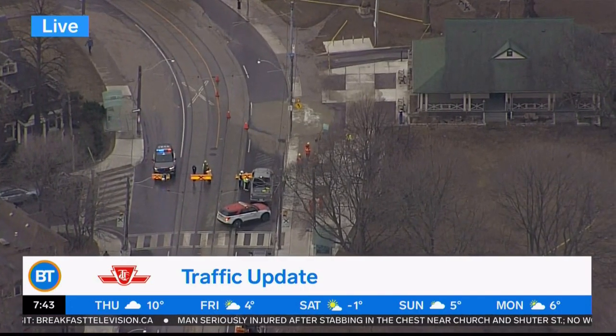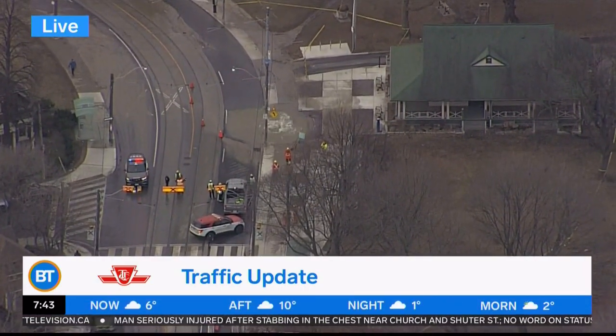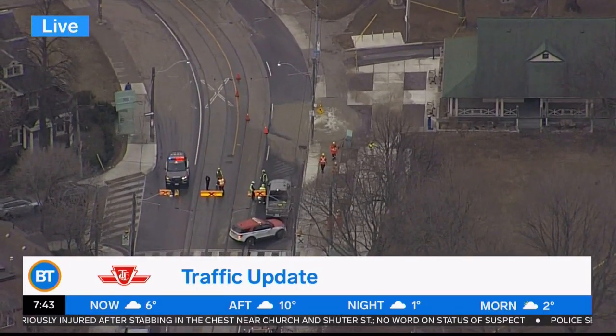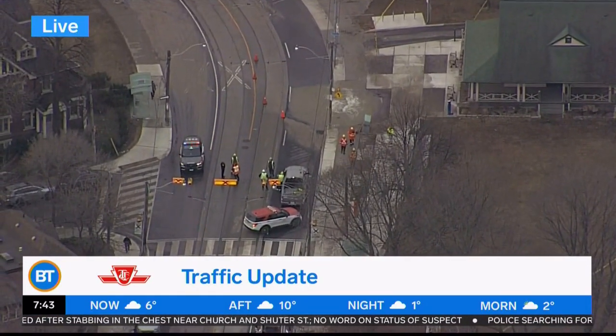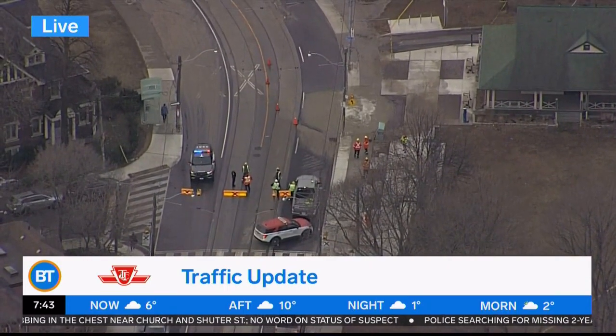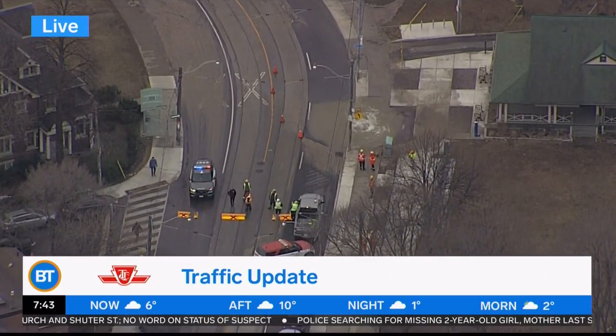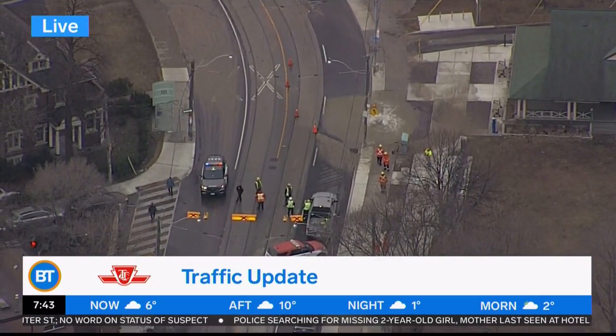It's closed off right now between Victor and Riverdale, all because of this broken water main. The roadway is flooding out. You can see water pooling on either side of the road, and it's those southbound lanes that are primarily affected, on that south side or the west side of the roadway. That is just covered in water, and it's continuing to just bubble out of there. So this could be an issue for a while.